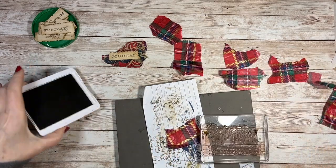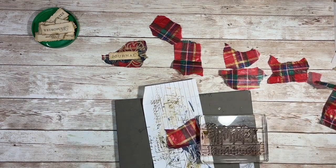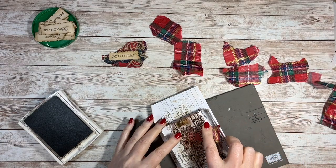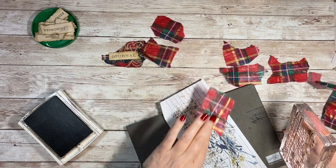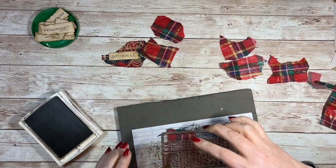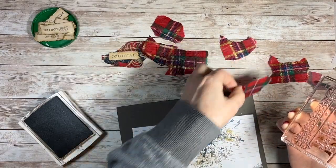I'm wondering actually if early espresso might be better. That might show up a bit more because it's darker. Let's try that. It moved. Tissue's so light. Oh well, that's on there now. Let me put it that way around. There, that's showing up a bit better.